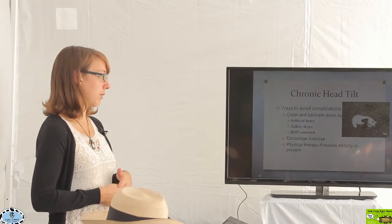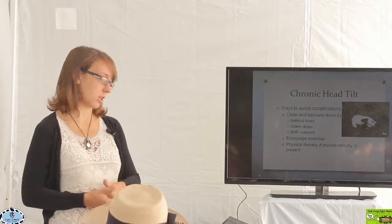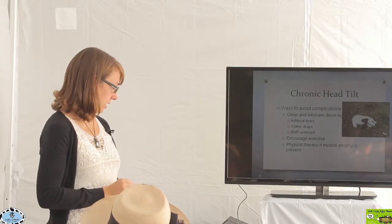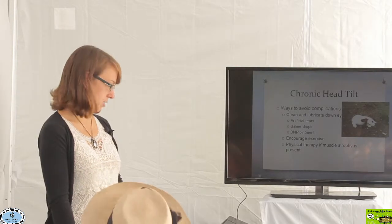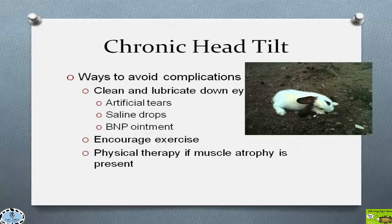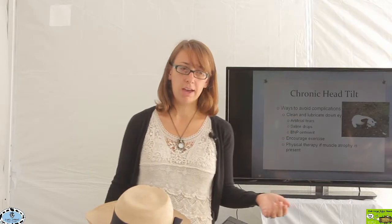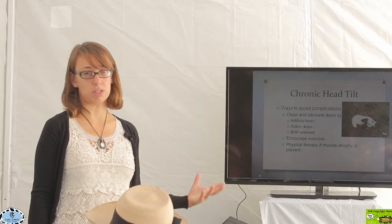We also try to encourage them to exercise so that they're moving around a little bit more, so we're not having other complications occur from not moving much. And then physical therapy can be helpful too if we have a lot of muscle atrophy that occurs secondary to not moving as much. I just put up this picture of this little guy who has a head tilt, but he's out. If you look at the picture around him, he's actually outside in the grass, and he seems like he's having a good time. He doesn't care that he has a head tilt. He's figured it out. He's enjoying the grass. So though we may look at it as a disability, I really don't think it's a huge disability for the rabbit.